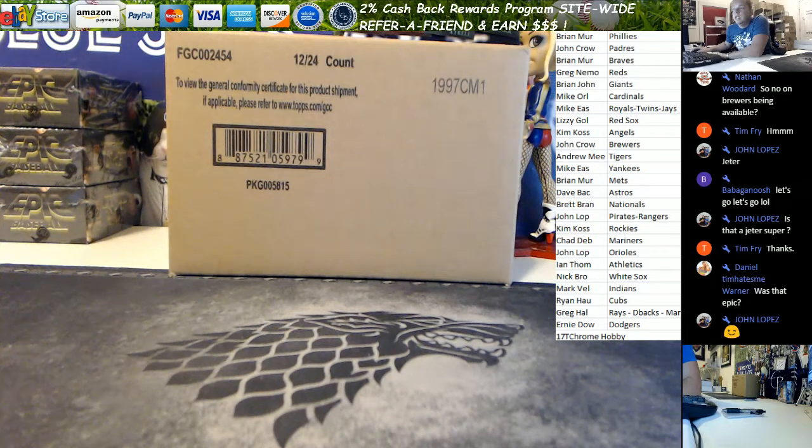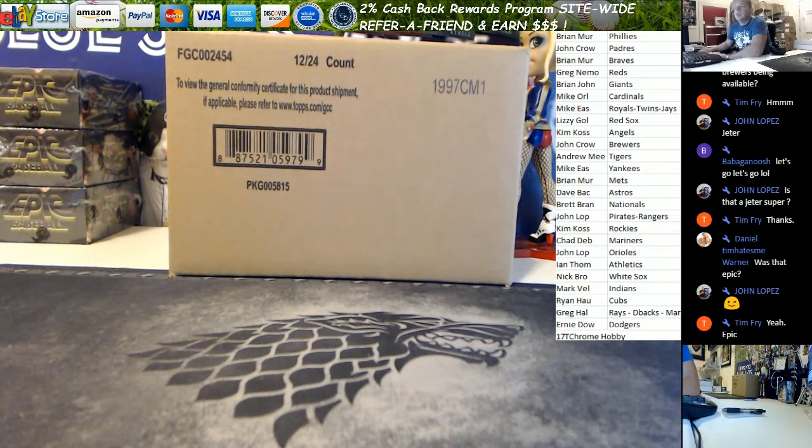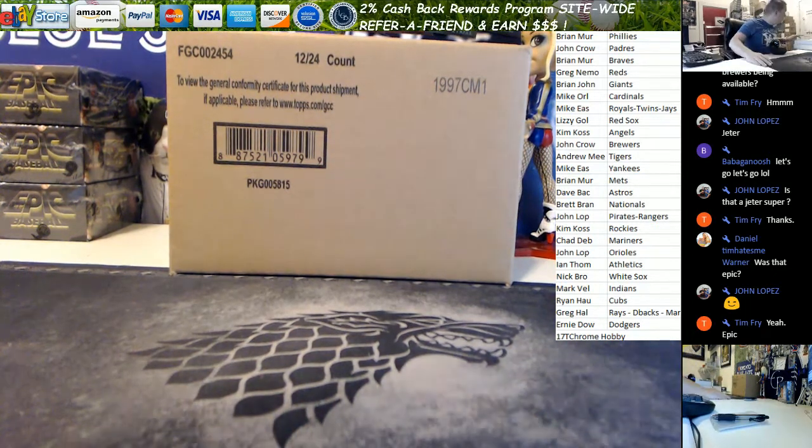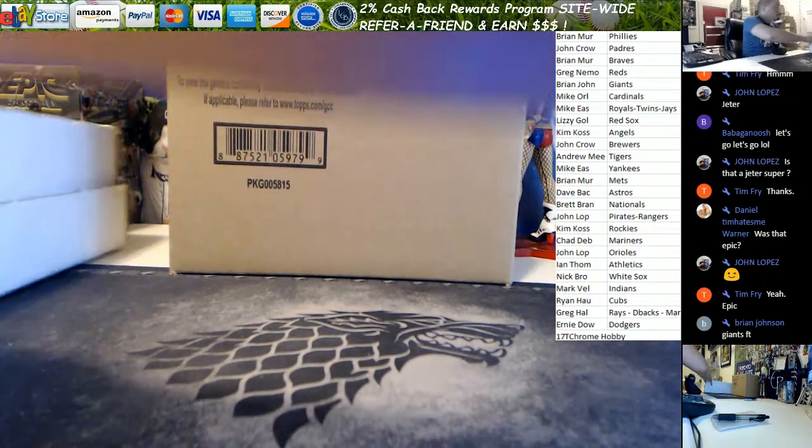Here we go. Hey guys, we got Topps Chrome. This is case two, the hobby case. We just did the jumbo and took a quick little personal break. Without further ado, here we go.